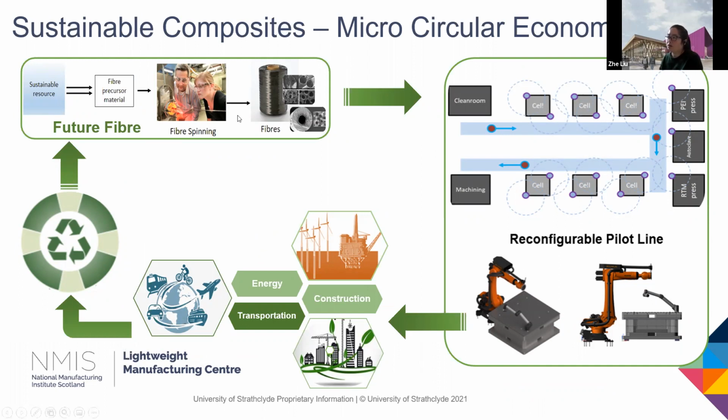So there are another two projects. One is called RPL, as mentioned by Alex before. The other one is called Future Fiber, which is also focused on generating sustainable material, but more focused on the raw material side. So we will replace the traditional resource to manufacture more sustainable carbon fibers, and couple them with recyclates to fit into more advanced automated manufacturing lines, and develop the product to fit into our industrial sectors, and then generate this circular economy story. So that's all about our sustainable composites project.